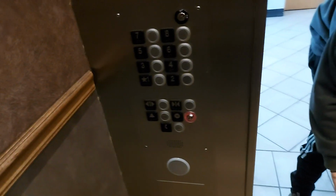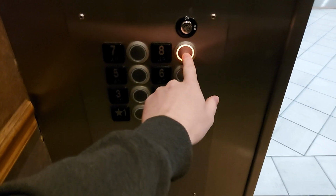570. Oh, this is 570. Here's our car interior. Whoa. You're getting closed. I don't know if we can go to 8. Yeah, we can.